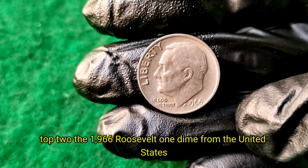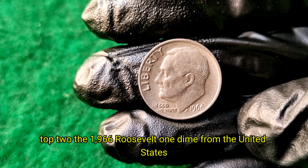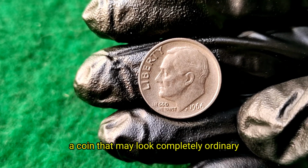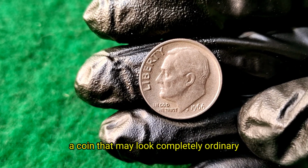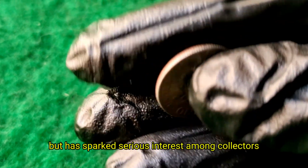Top 2. The 1966 Roosevelt dime from the United States, a coin that may look completely ordinary but has sparked serious interest among collectors.